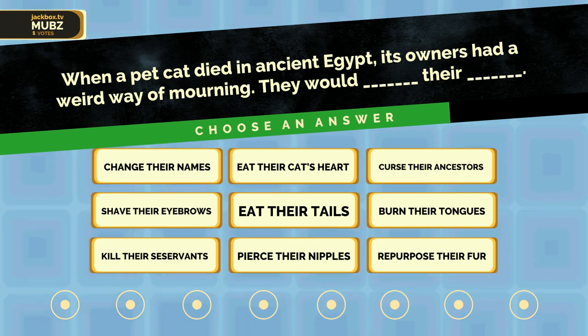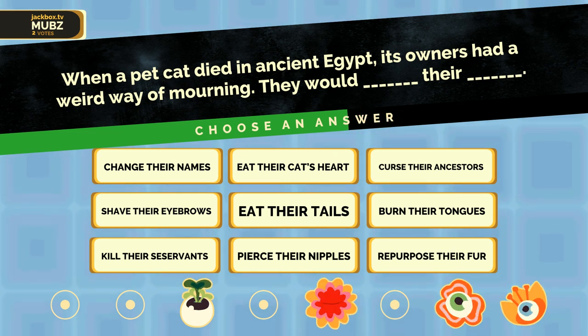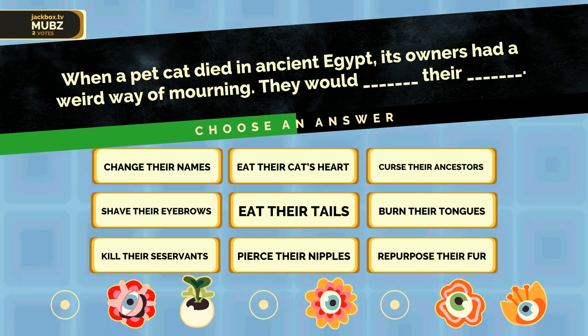Eat their cat heart. Kill their servants. That's what you gotta do when they're all for fornicating on the jajab. In paradise. Clicking on the wrong screen.